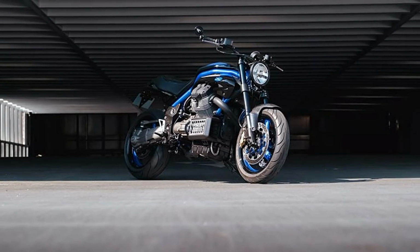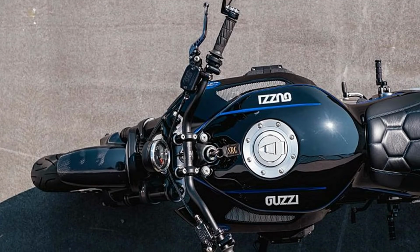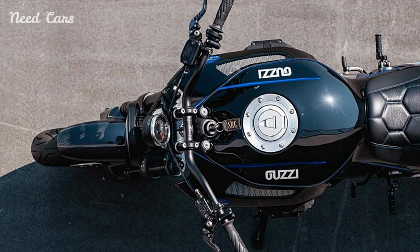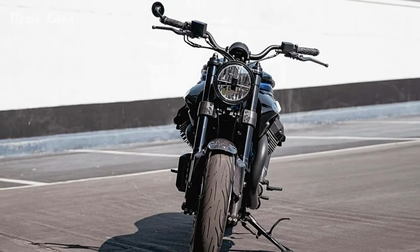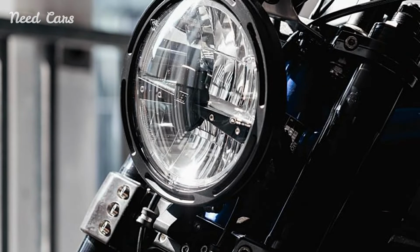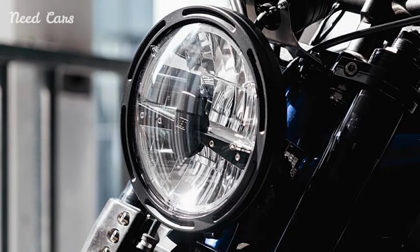The restyled Moto Guzzi Griso 1100 stands out as a testament to how subtle modifications can profoundly enhance a motorcycle's aesthetics and performance. This custom build exemplifies the artistry of motorcycle customization, showcasing the transformative power of thoughtful design updates on an iconic model. Originally introduced as a powerful naked bike, the Moto Guzzi Griso 1100 has earned a reputation for its distinctive styling and robust performance.